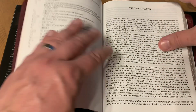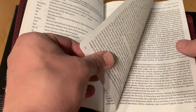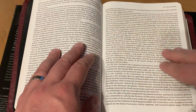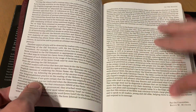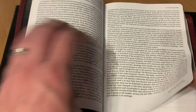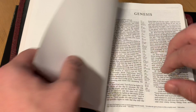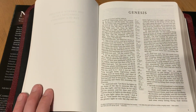Since it's a Cambridge Bible, it should have 15 maps in the back, and they're very good. I just want to get through this stuff at the beginning. It looks like even this note to the reader is line matched, and it looks nice. It's good opaque paper, as they said. Thanks, Bruce. The Hebrew Scriptures, commonly called the Old Testament. So from now on, maybe I'll try to refer to them as the Hebrew Scriptures.